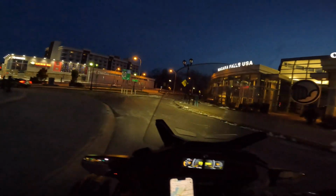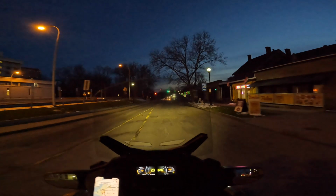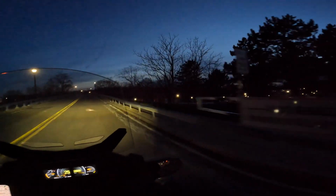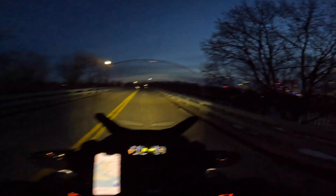So we're on First Street. We're about to go over the bridge to Goat Island, and hopefully the rapids will be illuminated. We are now entering, as you can see, Niagara Falls State Park. So I am going to go as slow as I can over this bridge. No one's behind me, so I hope you can see the illuminated upper rapids, the Canadian skyline. Look at that.